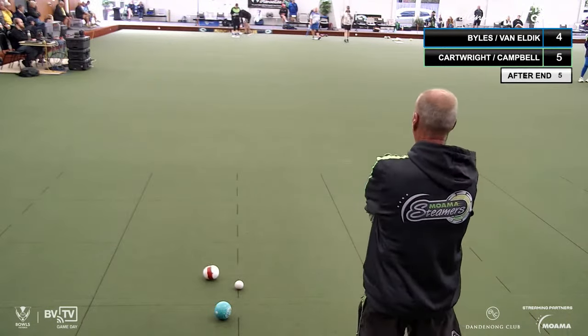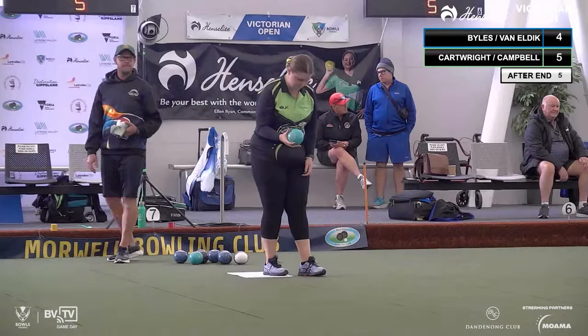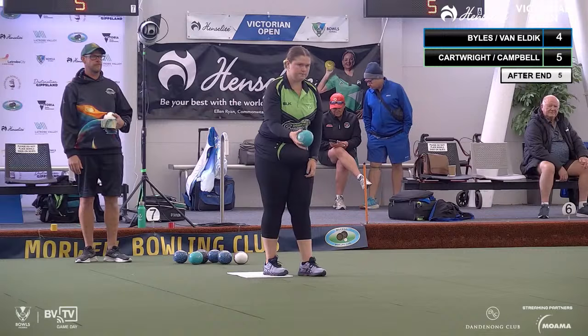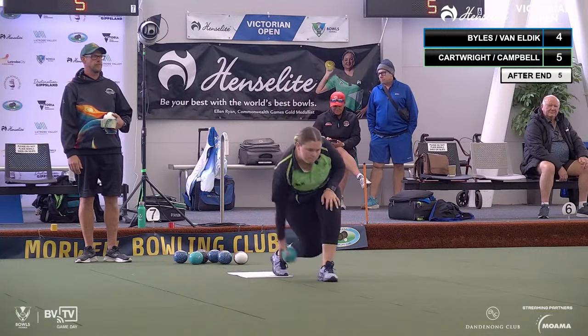From Scotty, falling a pole in front of the jack. Good areas. Both leads building up the heads nicely, as we'd expect.